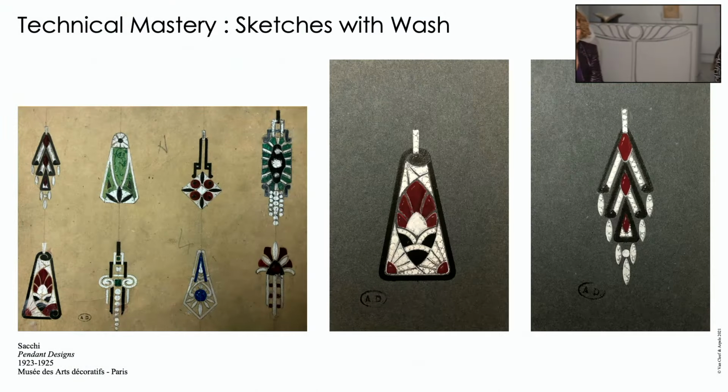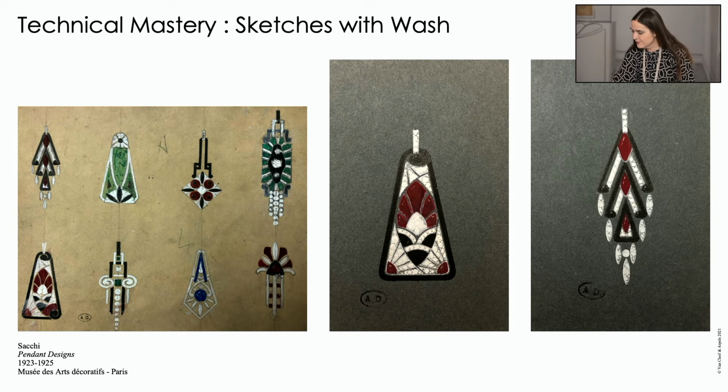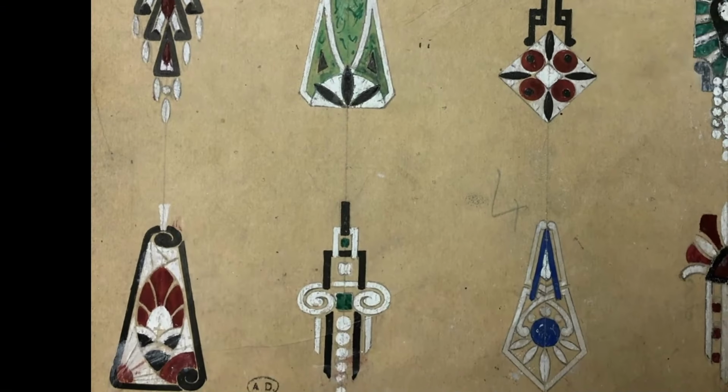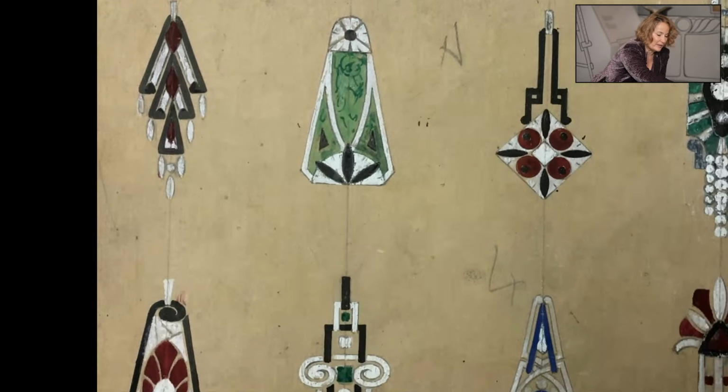Exactly. And here we have another example of the preliminary work and then a final work that you found in two completely different places. And this was by the famous maison, again a memory, which is Saatchi. Yes. Here you can see two plates. One plate on the left with a research of different pendants. They are made with color wash. And you can see two models I selected to show you the process of creation.